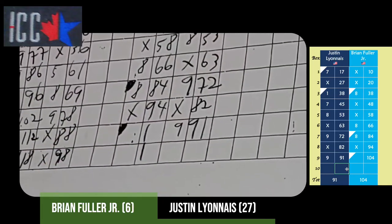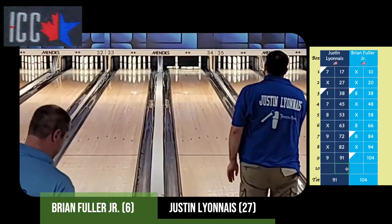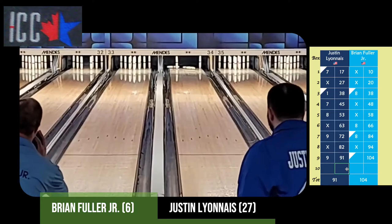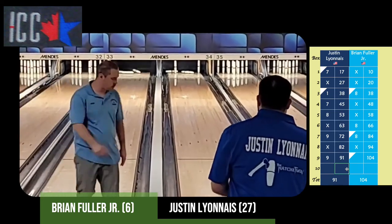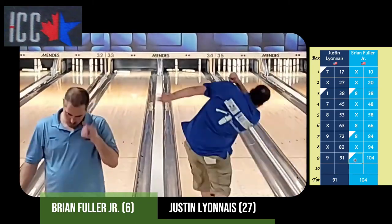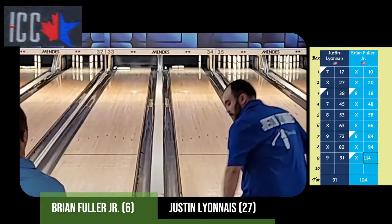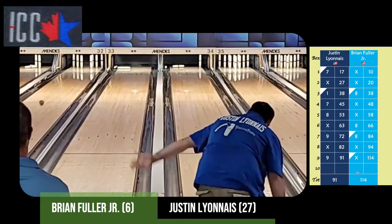All right, Fuller pulling away here late in the string. JT, nice ball. He's a strike, won't go. That'll officially do it. Brian Fuller Jr. advances to the round of 16. JT with the 4-10 split. Fuller on a spare. Nice ball. Bang! Strike on spare, 114-9, 124 plus two in the 10th. Way to drop four marks in the string, two 8 fills and a 10 fill.